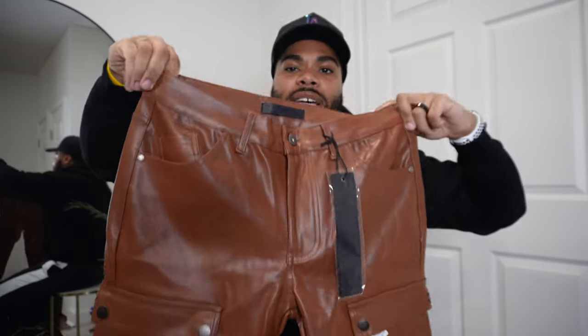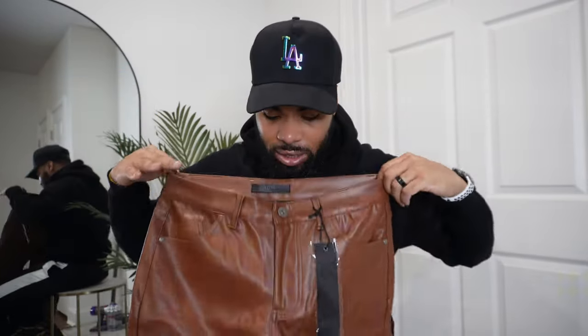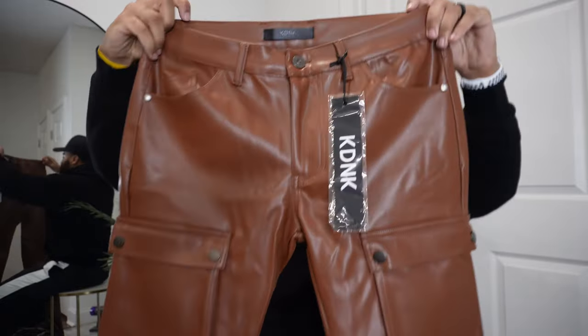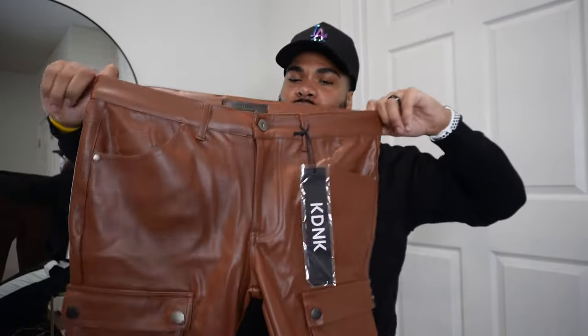Now y'all might wanna go a size up. They do run pretty small, but I did get a size 34. Well, y'all know I really am a 33, but I did get a size 34, so hopefully I don't need to get a 36. But these right here, they got a little stretch to them.